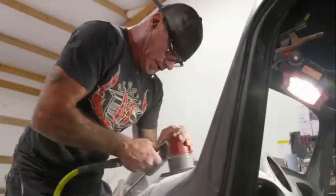From the first minute I saw the Hudson, I was just like, I want that truck. I want to do that truck. The fenders are perfection. We don't want to mess with those at all. Exactly.